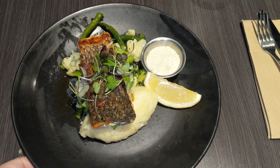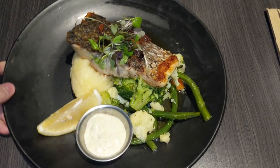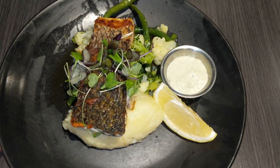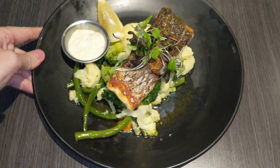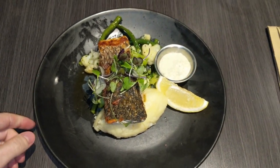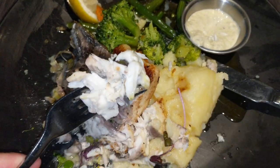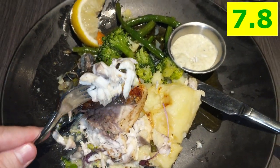Cheltenham and Moorabbin RSL, Barramundi with mash and veggies, $36. Asked for no butter. Looks like there's a heap of butter there. Perfectly cooked Barramundi. It's quite tasty. I therefore give it a score of 7.8.